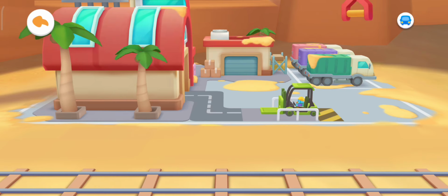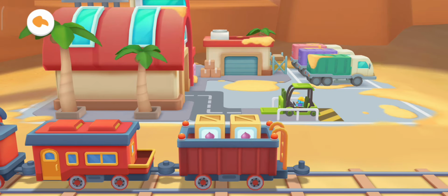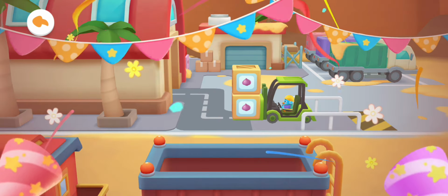Be careful when crossing the road. We are arriving at the delivery spot. Please put the goods into the lift truck. Drag the goods into the lift truck. Thank you for the delivery.